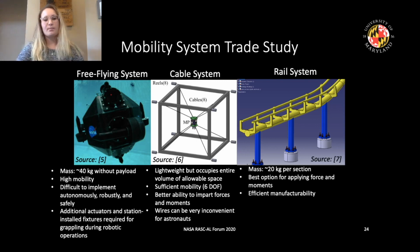The cable system was inspired by the NASA Charlotte intravehicular robot. This system would allow for 6 degrees of freedom of movement, and the cables themselves would be lightweight compared to the other two options. However, the cables must be mounted to the boundary of the habitat, so the system would occupy the entire volume of space available. This would not only be extremely inconvenient, but could also be potentially hazardous for crew members on board the station.